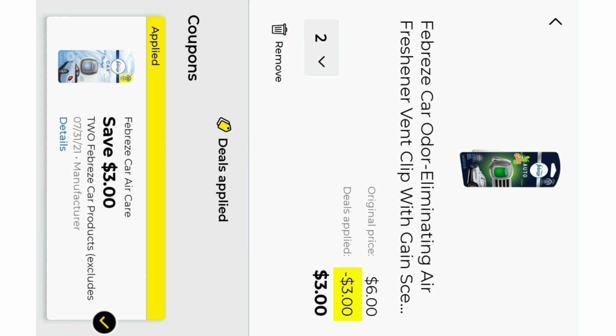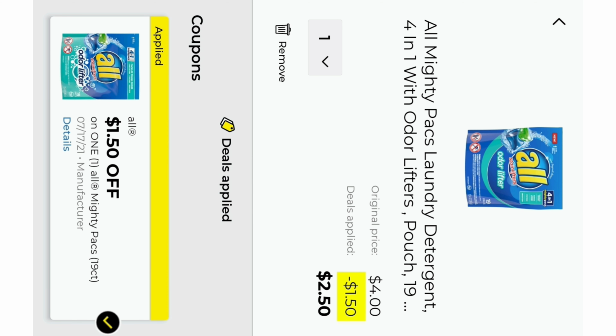Next, we have a Gain Car Clip. These are the Febreze Car Odor Eliminating Car Clips. They are also $3 each, so for two of them, it is $6. We have a coupon for 3 off of 2, so that's going to leave you paying $3 for two of them, or $1.50 each. And also, we got it Gain Scented. Work it in with that 5 off 30 Gain.